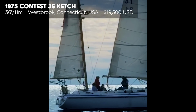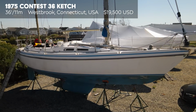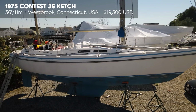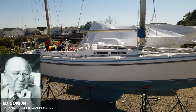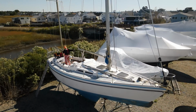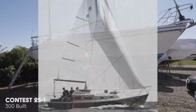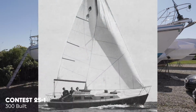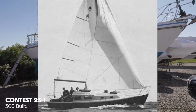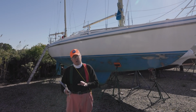Right behind me is a 36-foot Contest hull built by those lovely people in the Netherlands. The Contest boat company was started by a man named Ed Koenen, a Dutch timber company owner. He decided he wanted to make boats, bringing in a designer to help him put it together. He designed a 25-foot boat, which was tremendously successful. This was in 1959. They built 300 of the Contest 25s, which really took the whole European continent by storm. They stayed with that design for almost 10 years.